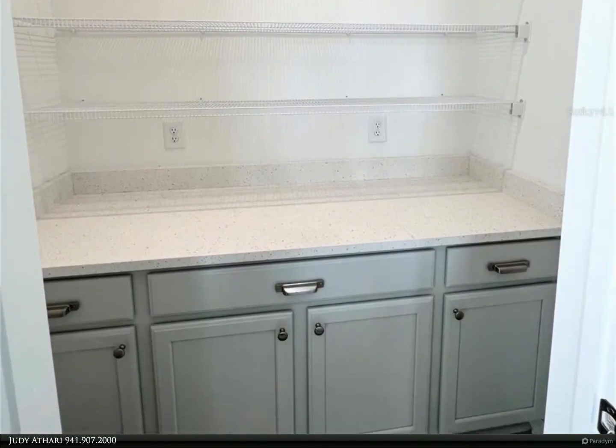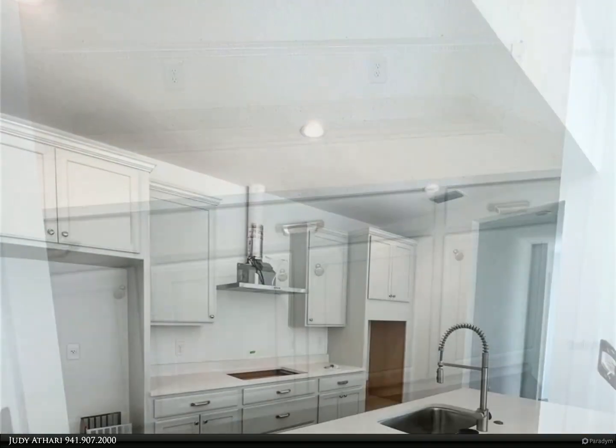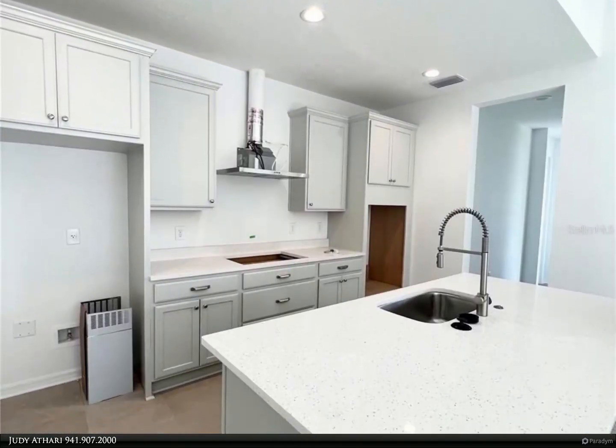Photos shown illustrate 401 plan features. Photos of the actual home site vary based on final selected features.